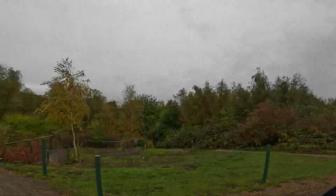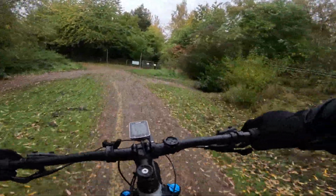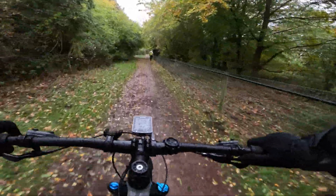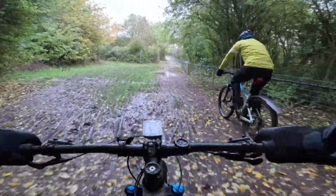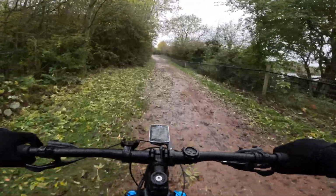There is a drop that Jake's just gone down in front of me, but holding the camera and riding one-handed, I'm not taking it. I'll go around the sensible way. And we're down into Crown Lakes. There he is, he's waiting for us. Oh, look at this big puddle. Mud! All mud. I'm not surprised, we have had a lot of rain.